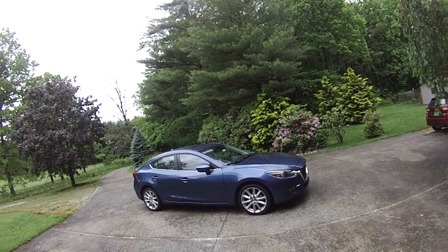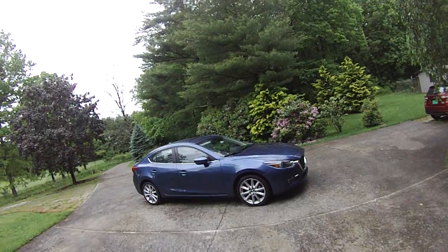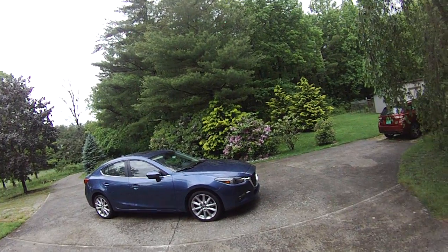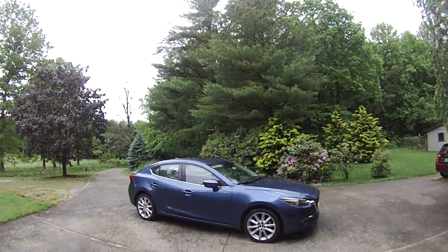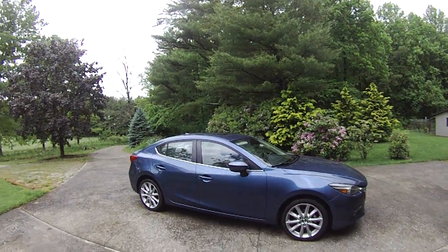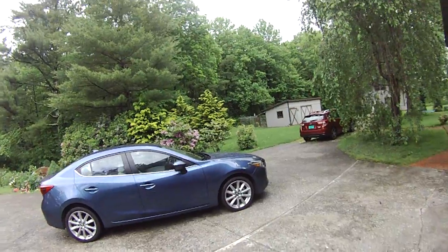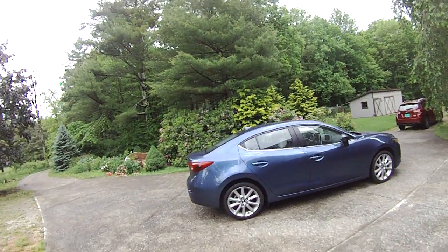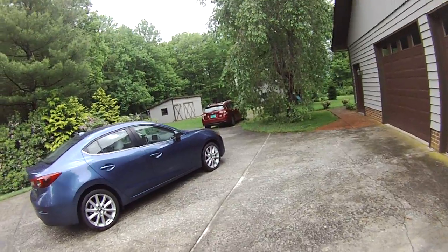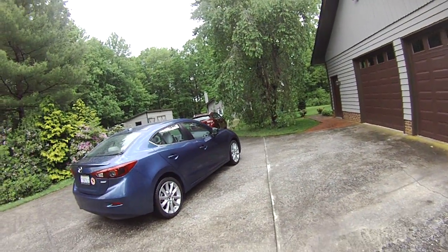Anyway, the 3 is a really impressive car, in my opinion, and not just because it looks really good for a car that starts just over 17,000 bucks. If you look at this thing, I think it compares favorably to cars that cost 2 or 3 times as much, but that's fluff, and you might read that elsewhere, so I'm not going to focus on just the looks, which is entirely subjective. I'm going to talk about some of the objective things that I think make this car stand out. 2 things in particular.